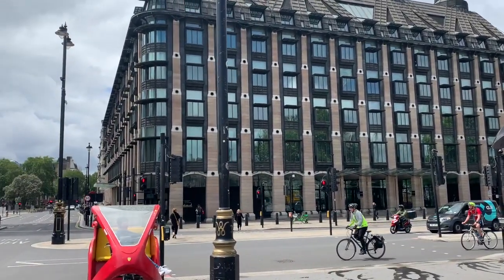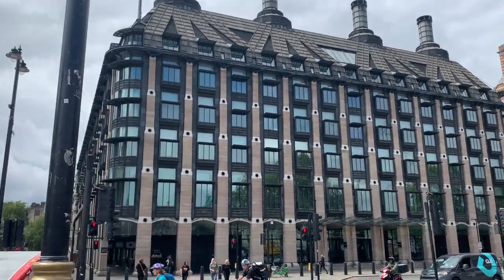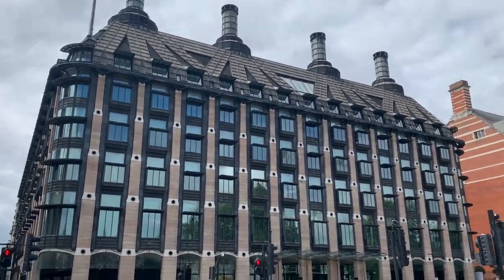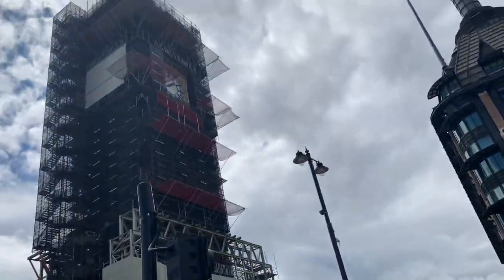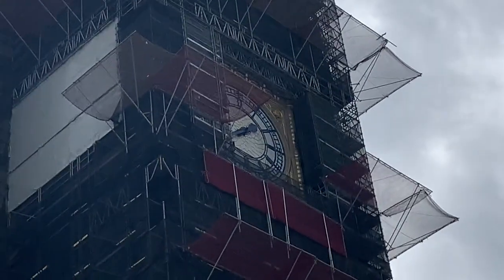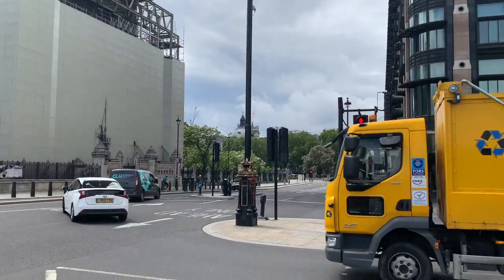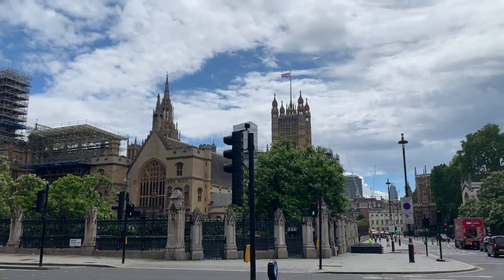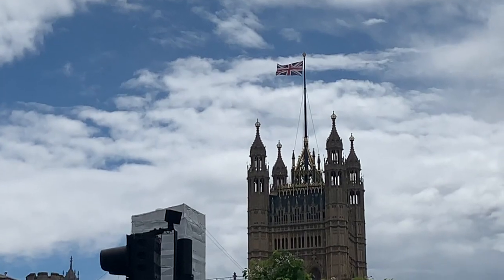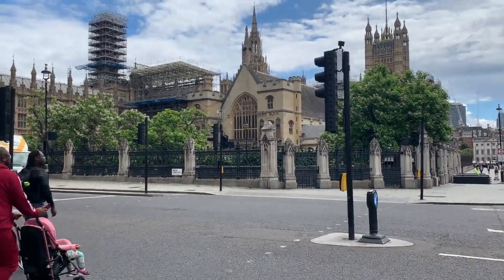And then this building is Portcullis House. Oh my gosh, Mum knows everything. So Mum, what's Portcullis House? That's where all the MPs have their offices. Oh, no way. And then that goes into Westminster. Well, this is Westminster, but look at that beautiful flag, eh? We'll cross this way and then go that way still.